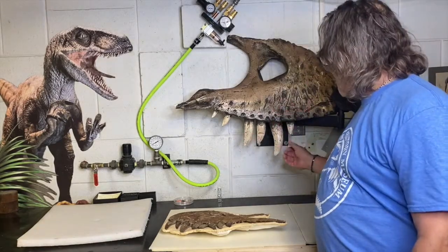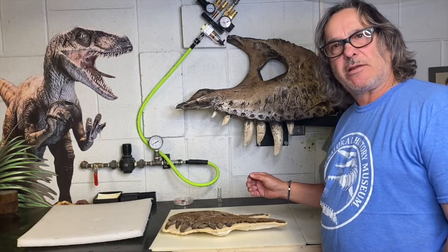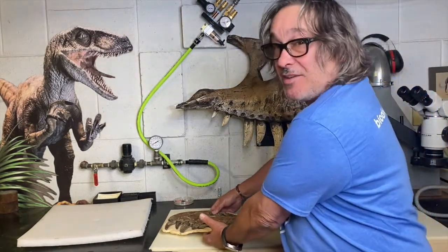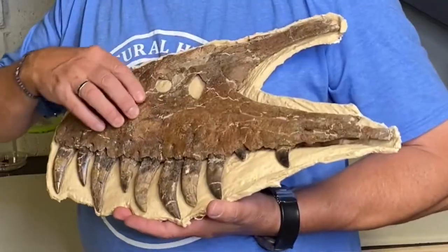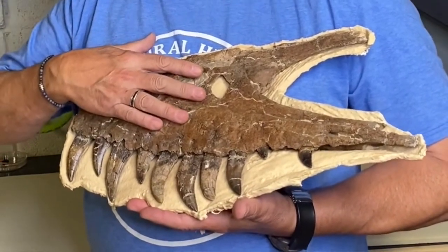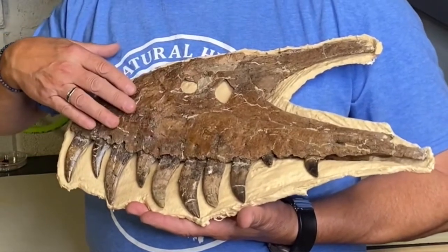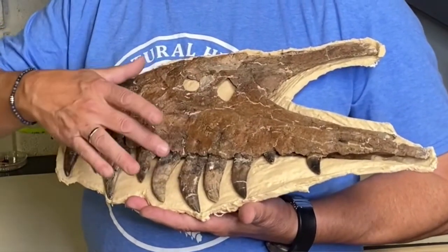Well, we know a lot about adult T-Rex. What we don't know about is young T-Rex. But here to show you today on National Fossil Day is a young T-Rex. And this, ladies and gentlemen, is the upper jaw of a juvenile specimen, maybe 11 to 14 years old. This is all real bone. These are all real teeth.